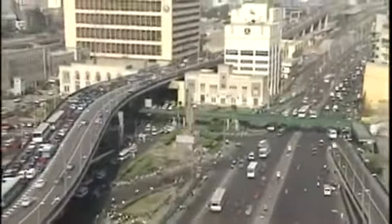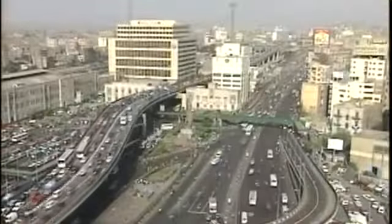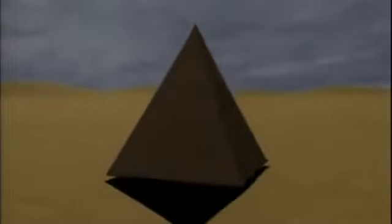Today, Heliopolis is a bustling, crowded suburb of Cairo. But in Imhotep's time, it was the home of a powerful cult of the sun. The triangle was a key symbol of the cult because the sun's rays stream down from the heavens in beams that form triangles.